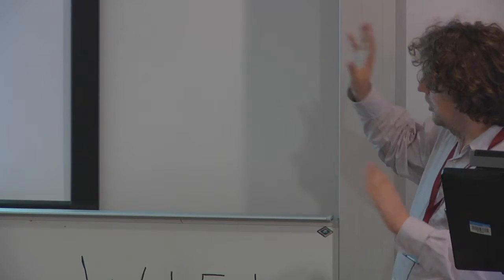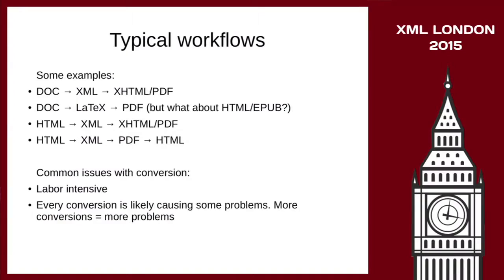The common issue with these conversions is that they are rather labor intensive, most of them, and each conversion can cause more problems. So if you have more conversions in a workflow, you tend to have more problems.